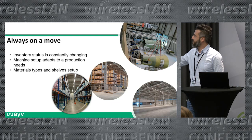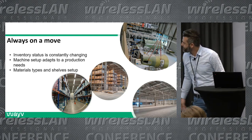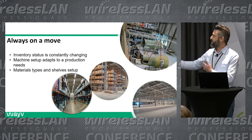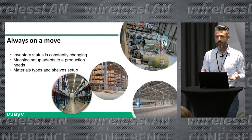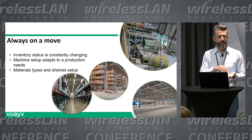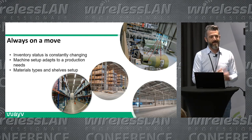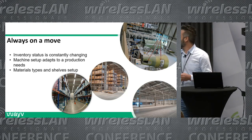Different goods on shelves. In this case, we have a lot of diapers. So one of the shelves, or part of the shelf, is full of diapers. The other part is full of wet towels. These baby wet towels, and the attenuation is crazy. The difference is huge between diapers and wet towels. This is something that we learned during site surveys.